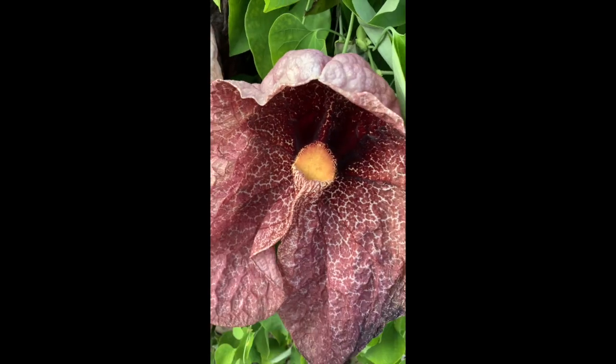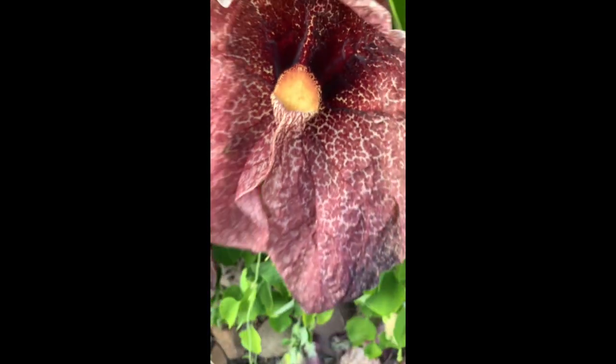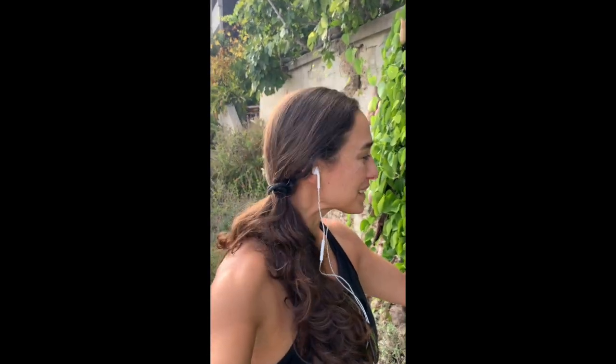And then in about a day's time, this relaxes and the hairs release the fly, allowing it to go visit other plants or other flowers on the same vine or on a neighboring vine, which is pretty crazy and really cool. So this is called Brazilian Dutchman's pipe or pelican flower.